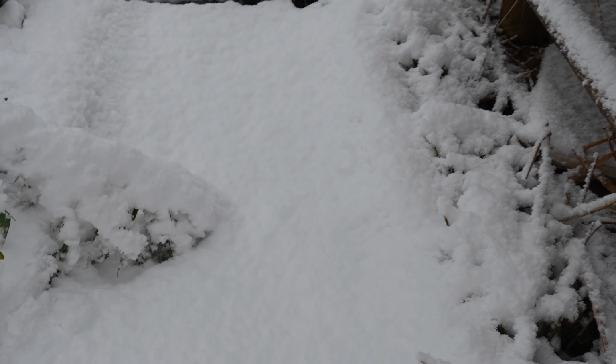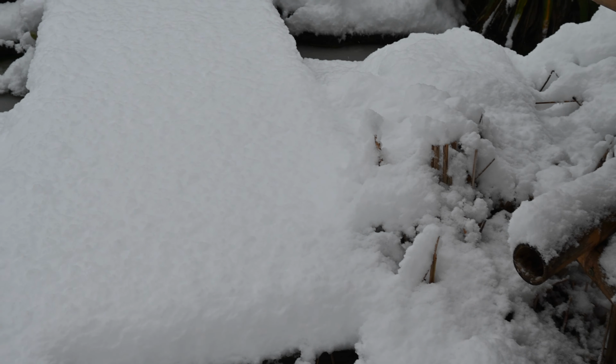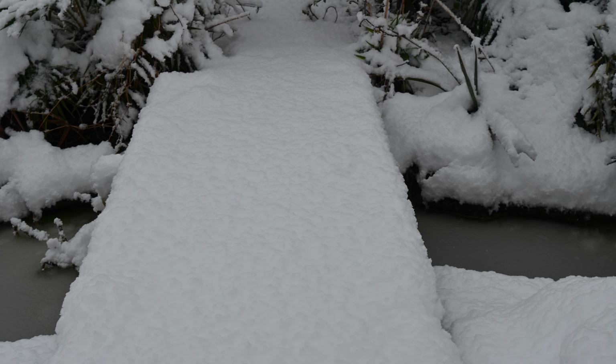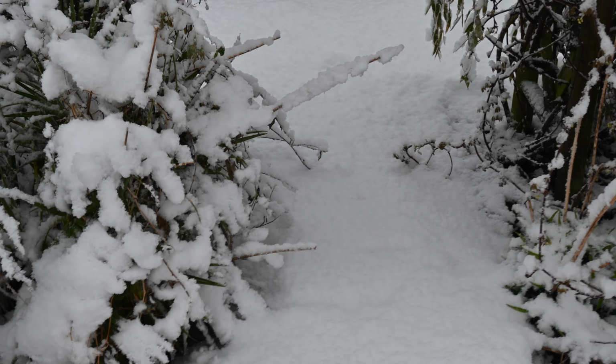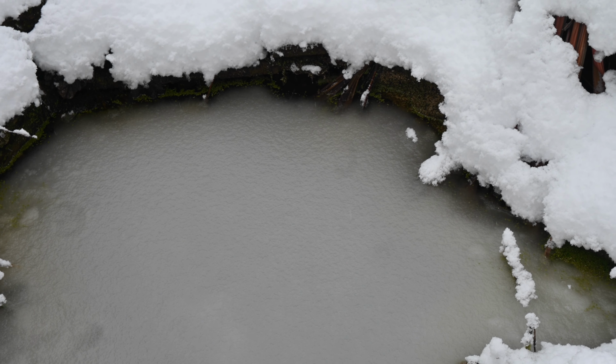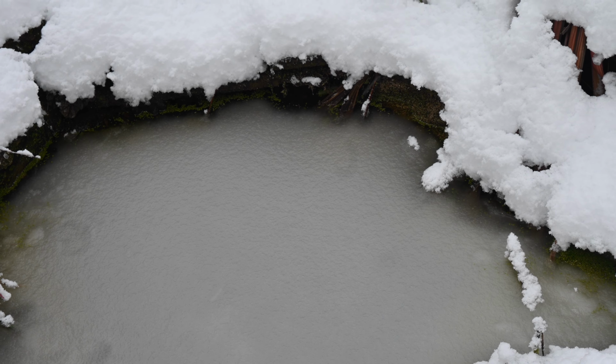It is really hard to walk in this. This is proper deep. Let's have a look at the side here. The camera might be struggling now to focus because of all the snow. This is a bridge going over the pond. I better be careful here. The water's obviously, it's not quite frozen, I don't think, but it's got the mushy snow on. Snow everywhere we go.